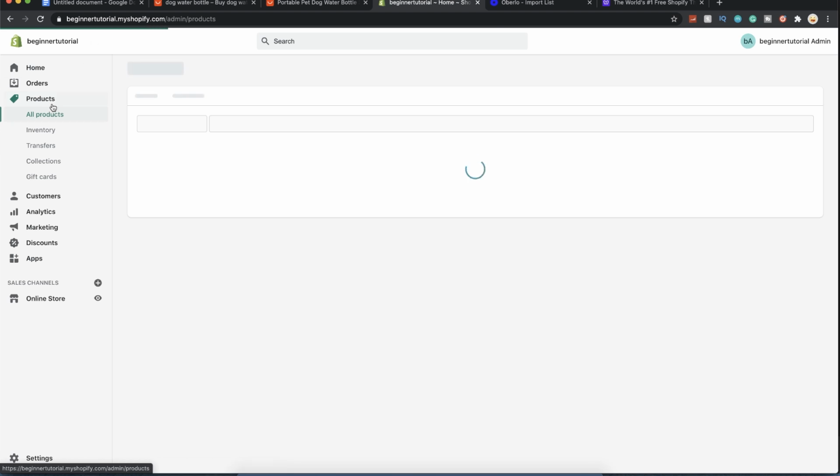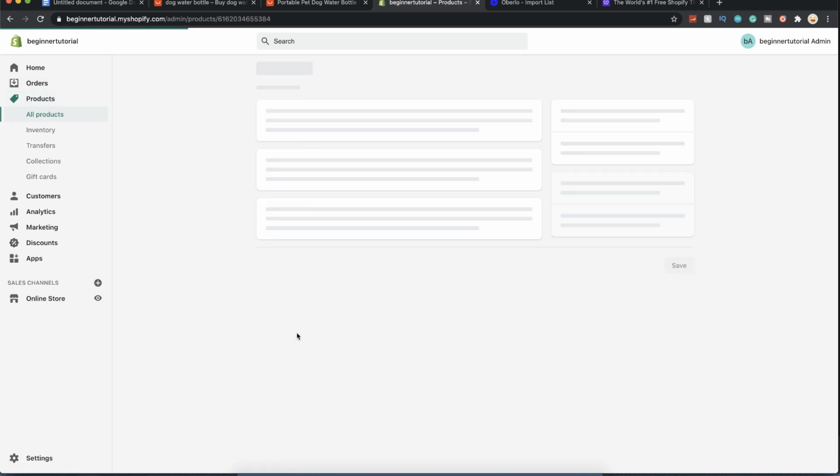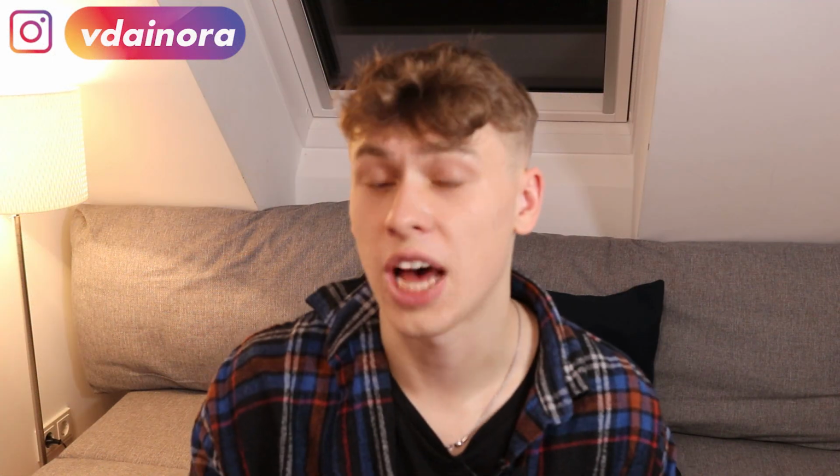Once your product is imported, you'll be able to find it under products, all products, and you'll be able to see it right here.